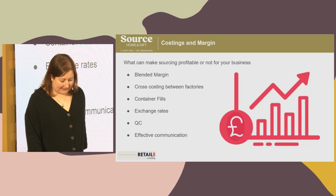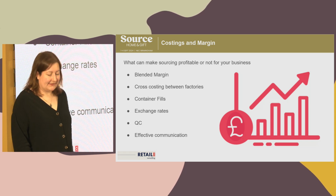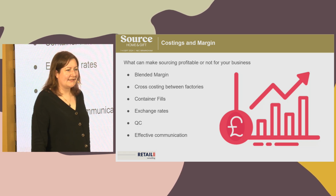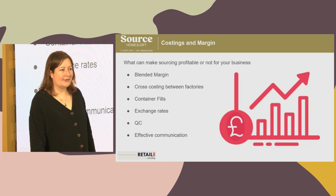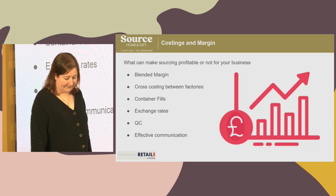And then cross-costing between factories. As you do with most things in life, it's quite unusual that you just get one cost from one place. And unless the product is super, super unique, you should be able to find a couple of options on where to source it from.